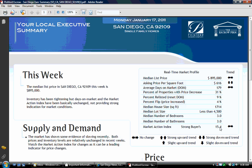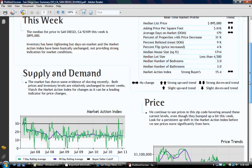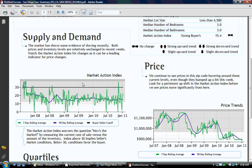But let's talk about the market action index and how that is affecting things right now. Over here is the supply and demand market action index, and you'll see that it's been incredibly stable for the last 3 years or so, but stably low. What does that mean? It means that for every property that comes on the market, there's one that also has room to be absorbed into the market, and that has been historically true for about 3 years. However, the amount of properties going on the market and the amount being absorbed are just below average. This is your average line here. So we're certainly below average as far as the activity goes, but we are at least stable with properties coming on and going off.